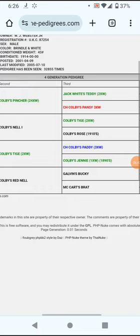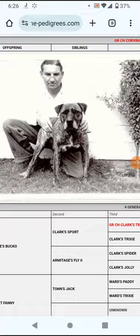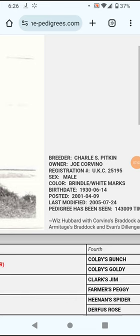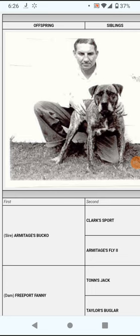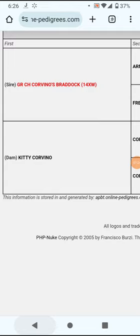He was off of Coby blood. You kind of figure that when you hear Armitage's name. I'm thinking that's, I don't know if that's Joe Corvino. I don't think that's Joe Corvino. It may be. I'm thinking it's Charles Pitkin. I've seen a picture of Joe Corvino. I don't know if that's him or not. He looked like a smaller guy, kind of short, like he could have been under the height of 5'7". No more than 5'7". Let me just go ahead and back up out of this.